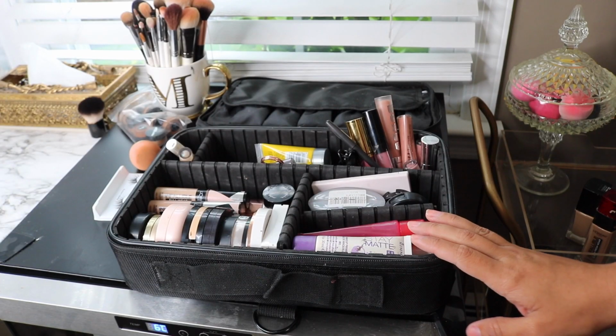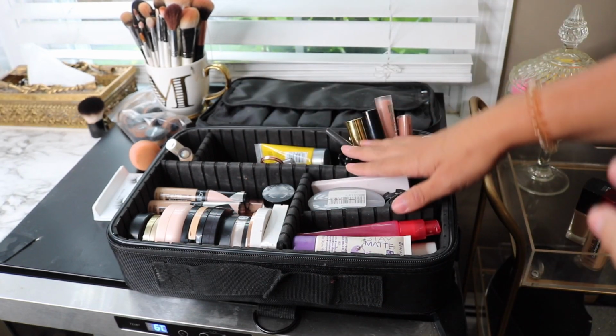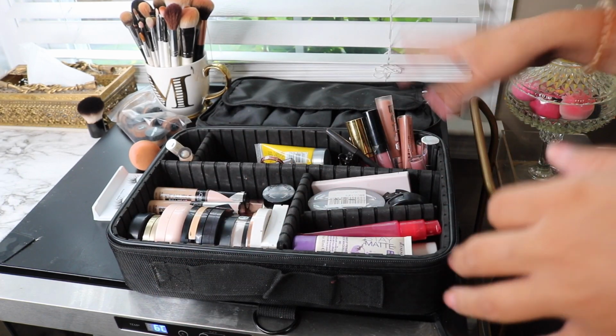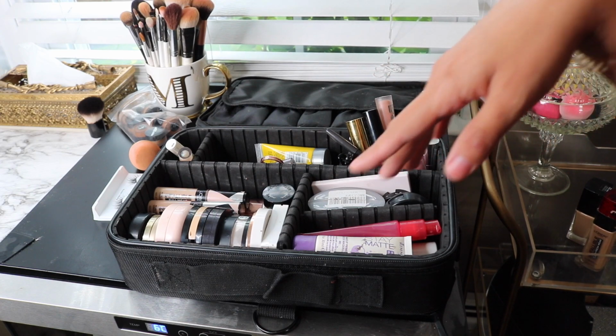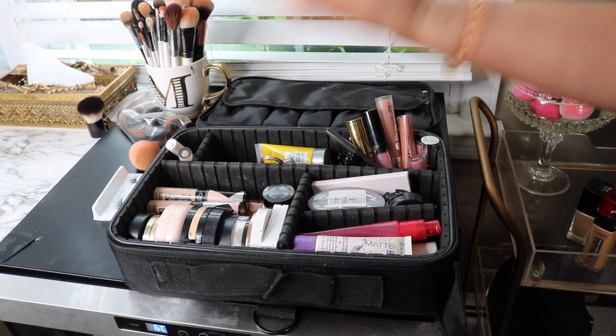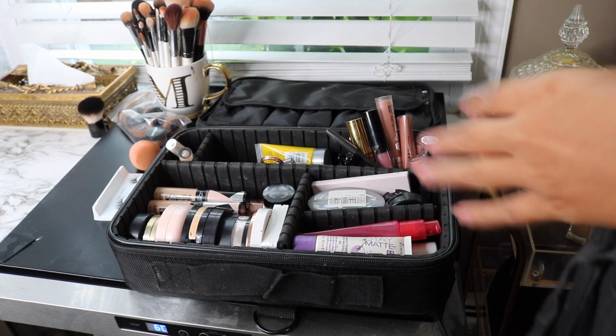Alright, so to get started, I am going to just run you through all of the products in my own personal kit, and tell you which ones I'm going to keep, which ones I'm going to get rid of, not get rid of, but put back into my collection. And then at the end, I'll show you the new products that I'm going to be putting in for the month.